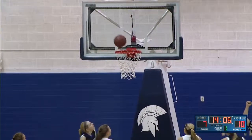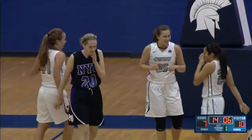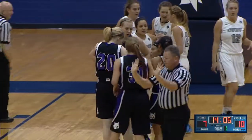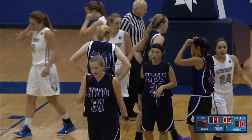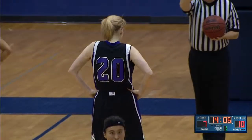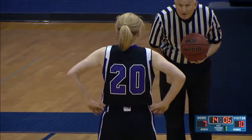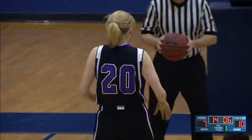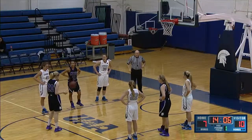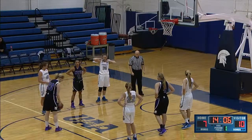Eppard tipped the ball up with the foul. And at the free throw line shooting 2 will be Emily Rao. The Spartans have played a very disciplined game in terms of fouls, just their first, about 6 minutes into the half. So that's a number that they want to keep down low. But you also do want to make a good team earn their shots at the free throw line here, and the Violets will do that. They shoot a very good percentage.